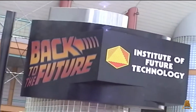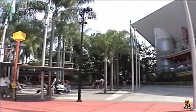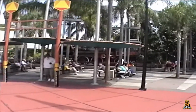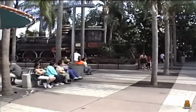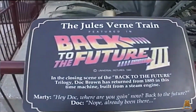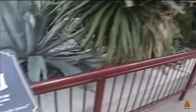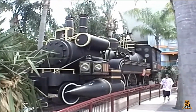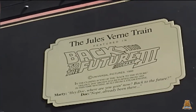Back to the Future the ride was housed inside the iconic Institute of Technology building. On entering the building, you watch some pre-show clips centered around Doc Brown, who has opened the Institute of Technology to showcase his inventions. The story is themed in the timeline of events just after the third movie, Back to the Future 3. The story centers around guests being invited to be volunteers to test the DeLorean car, going a day into the future.